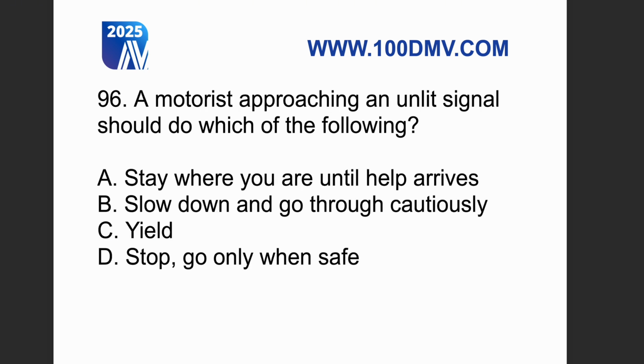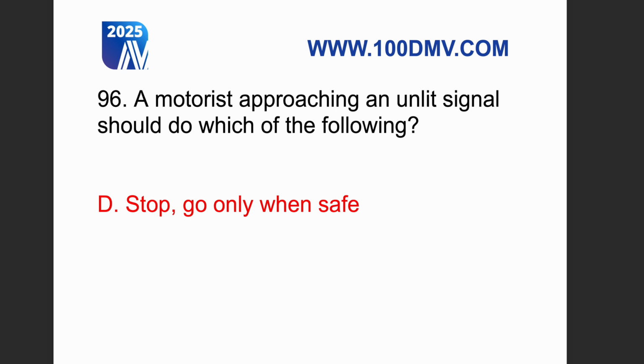96. A motorist approaching an unlit signal should do which of the following? A. Stay where you are until help arrives. B. Slow down and go through cautiously. C. Yield. D. Stop. Go only when safe.